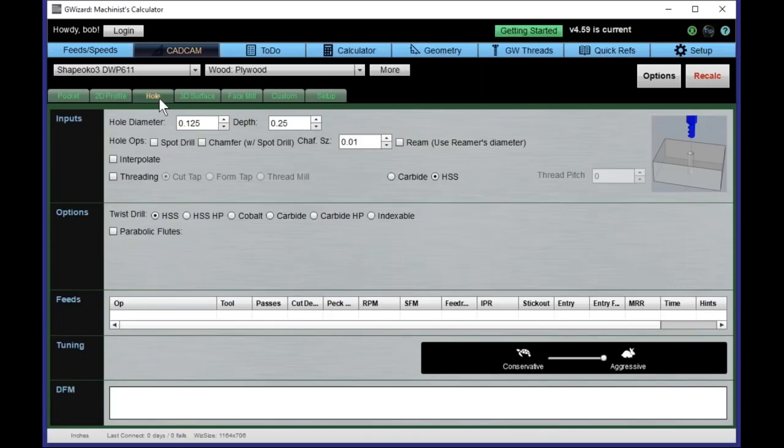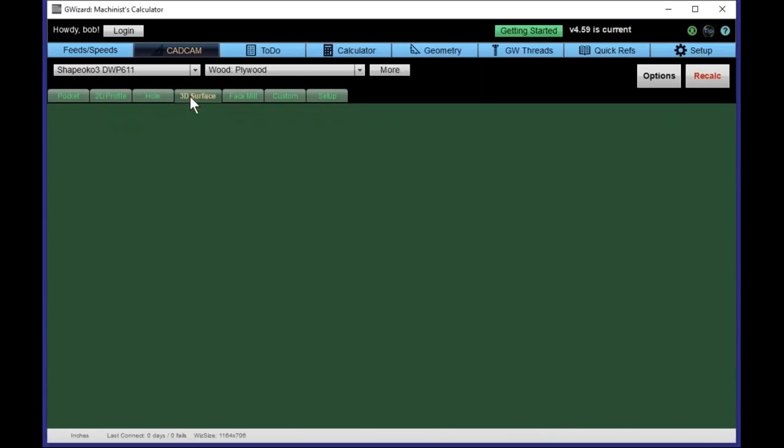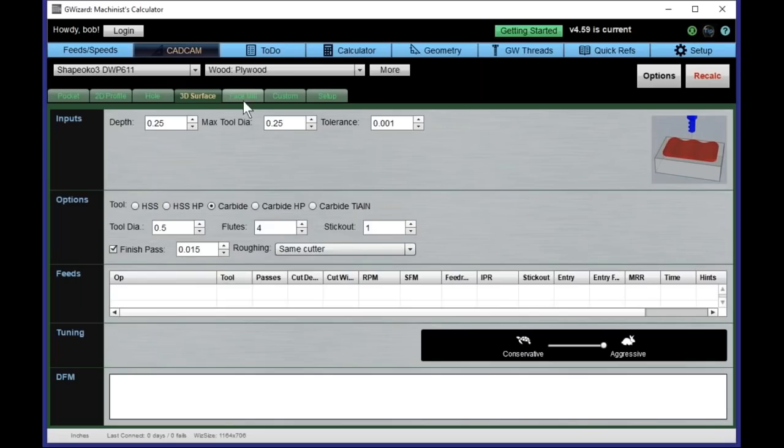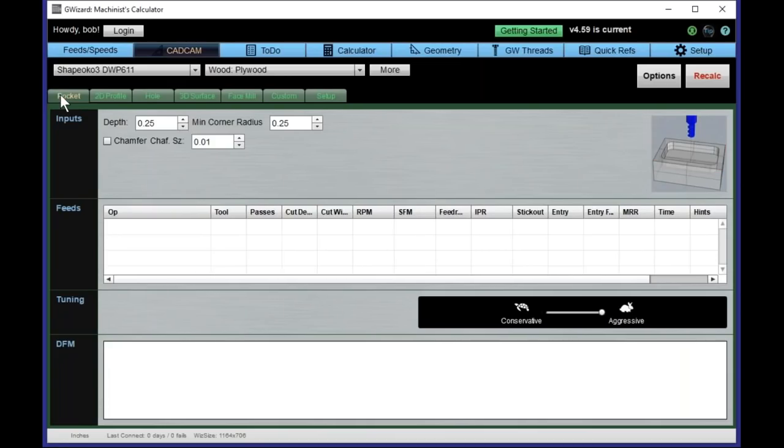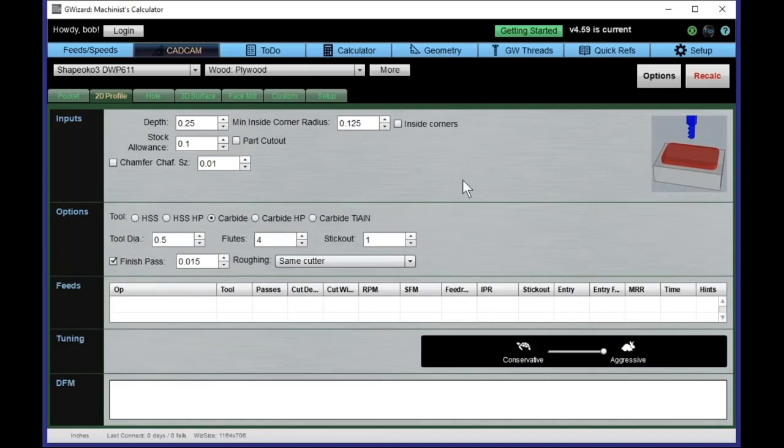You may be wanting to make a hole, do some 3D surfacing of some kind, or do some face milling. These are all things that are common in CAM software, and that's where we start from here. So what I want to do with my Shapeoko and the plywood is I'm going to cut some shapes out of half-inch thick plywood.